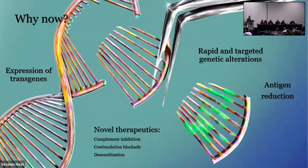So without a doubt, why now? The strength of CRISPR to allow rapid targeted gene alterations, to express transgenes, to reduce antigen barriers has completely revolutionized xenotransplantation in the last 5 years. And pair that with novel therapeutics, complement inhibition, co-stimulation blockade, the combination of these therapies is really allowing us to take steps forward.